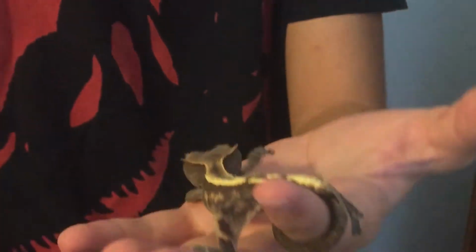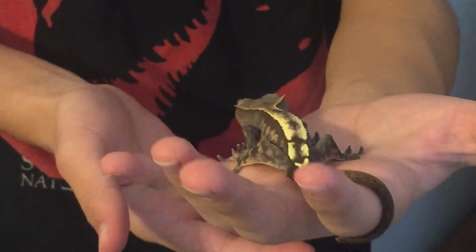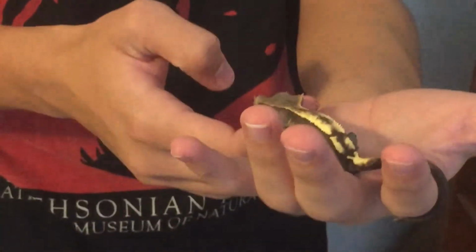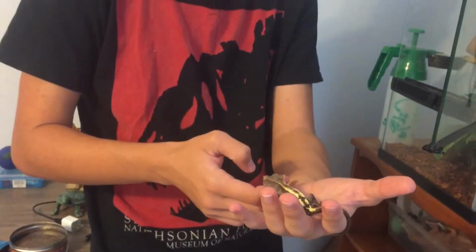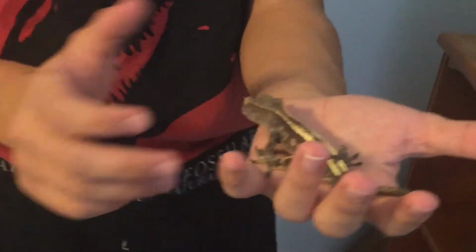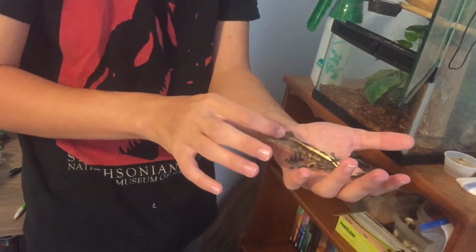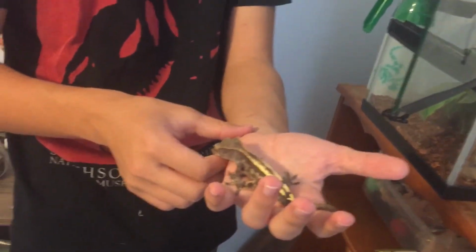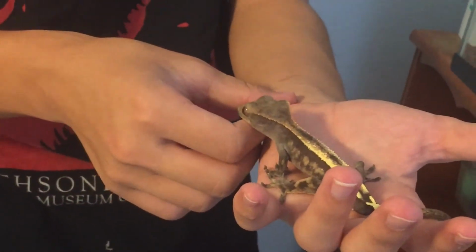Right now Raptor is fired down, so he's not showing his full colors. I talked to a crested gecko breeder who said that he is a flame crested gecko, which is a partial pinstripe. You can see there's a stripe down his back. When he's fully fired up, I'll include some pictures, his bright red orange crests. I'm not going to touch them like I did to Leonard because he is not hand tame. And yeah, this is Raptor.